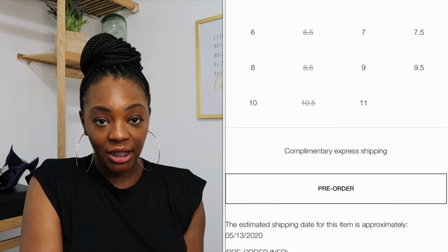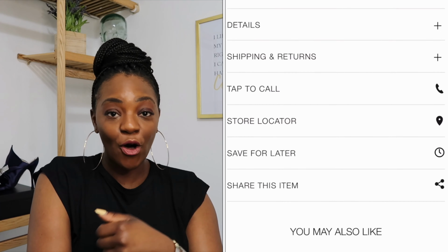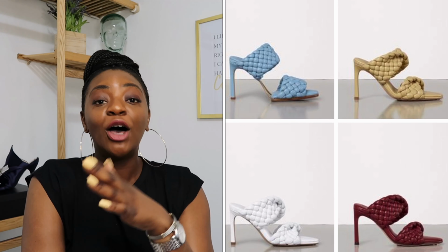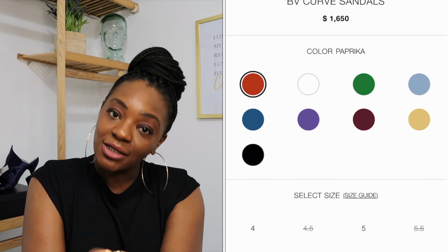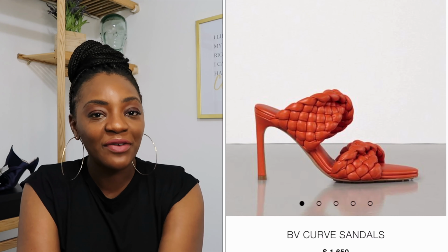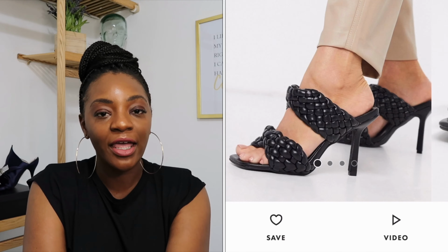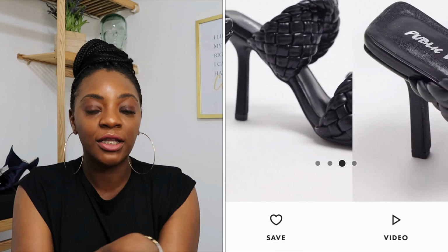Now it retails for $1,650. If you have that, by all means, be my guest. If you like these shoes, you can't live without them, you need them, flourish, okay? If not, ASOS has something very, very similar, so I'm gonna pop that up so that you guys can see. I have only found the curve sandal dupe at ASOS and only in the black color.